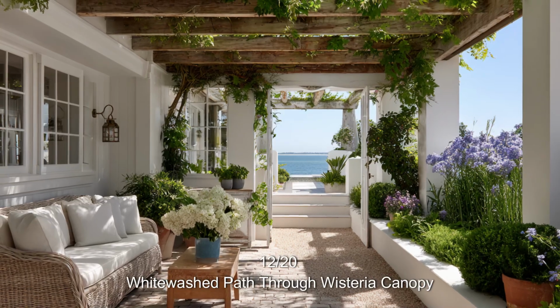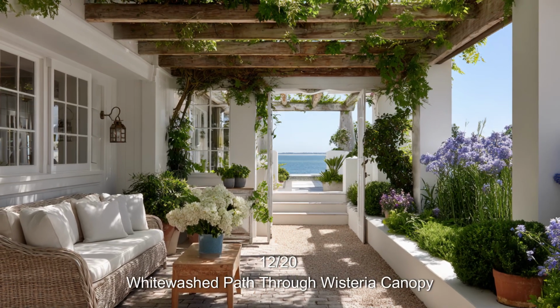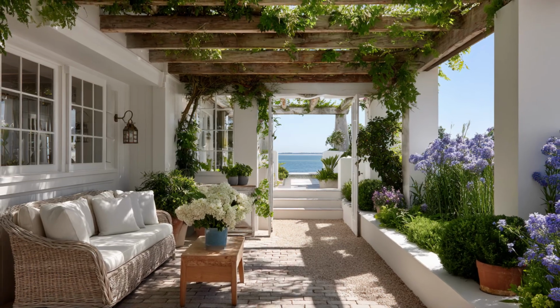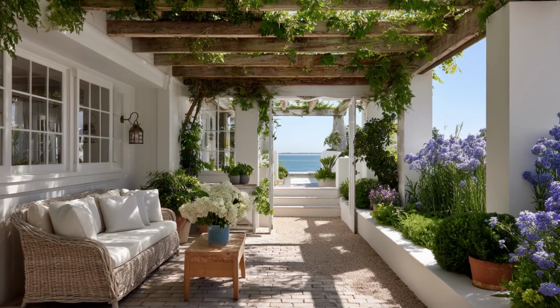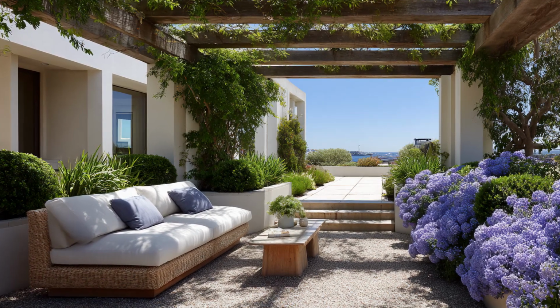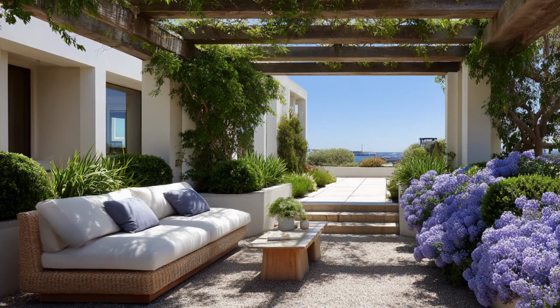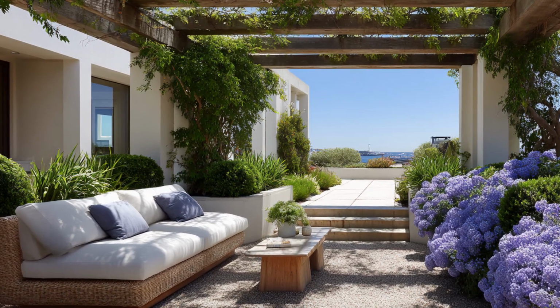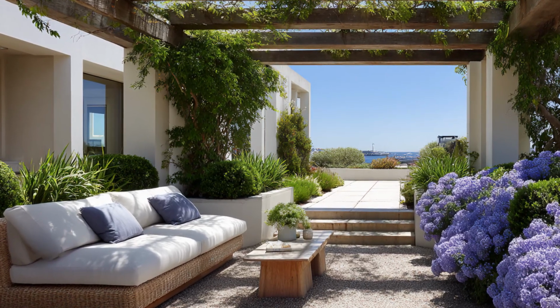Pale pavers wind gently beneath flowering wisteria, connecting woven lounge seats to the wildflower-rich beds beyond. Monochrome furniture fades into the landscape, allowing the color of the blooms, cornflower, tangerine, rose, to shine. The scene radiates brightness and clarity, evoking the ambience of a coastal retreat on a perfect day.